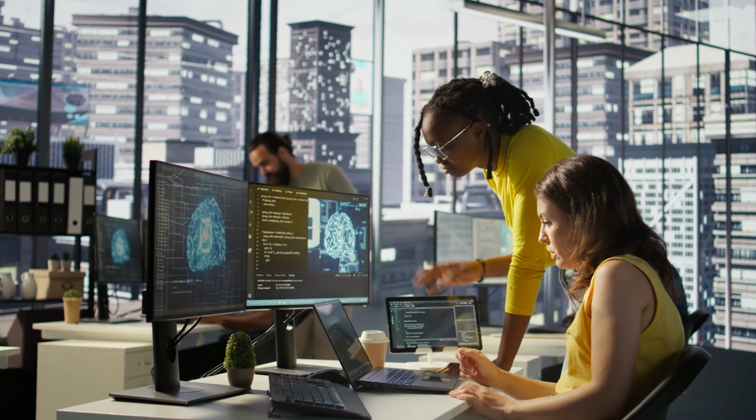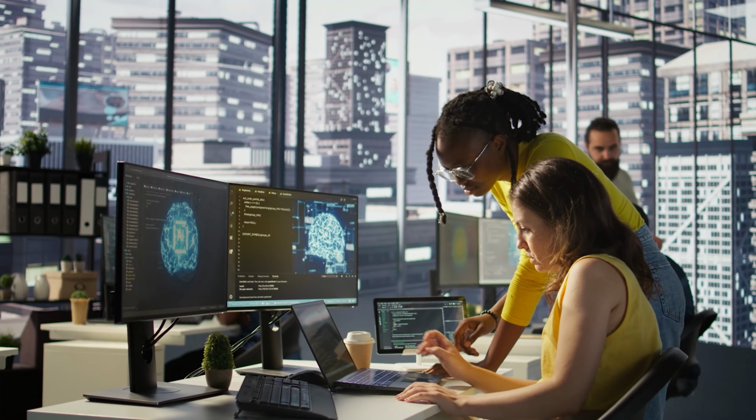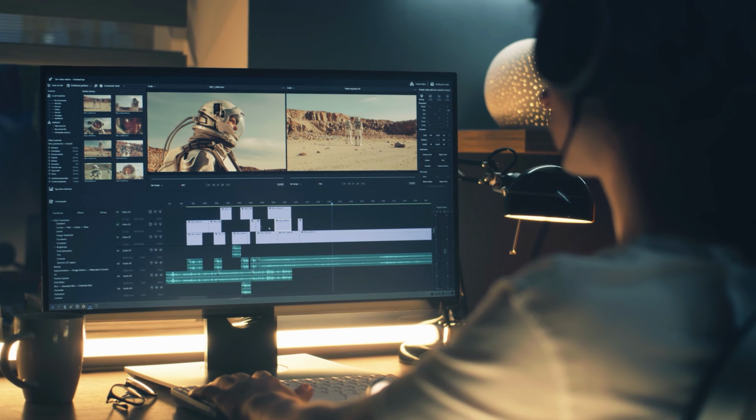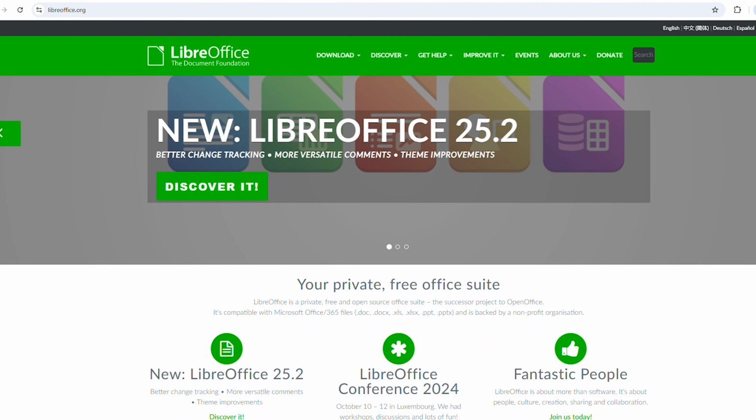Hey everyone! Today we're diving into something that can save you hundreds, maybe even thousands of dollars. We've spent weeks testing and comparing free software alternatives to expensive paid programs, and honestly, some of these free options are actually better than what you'd pay premium prices for.